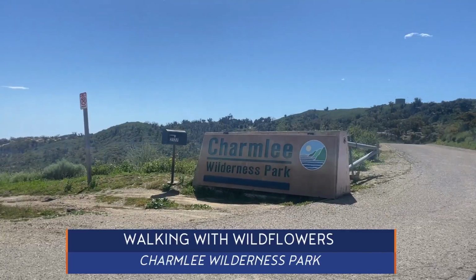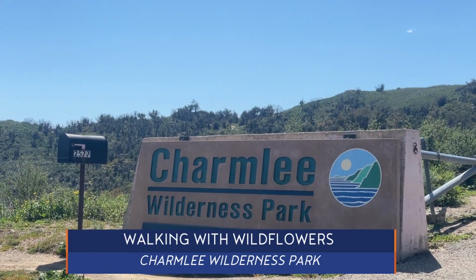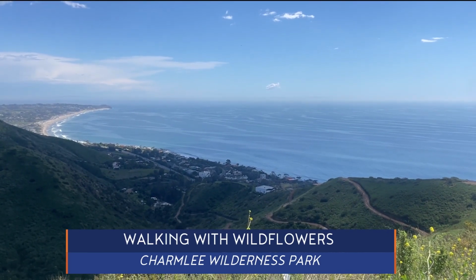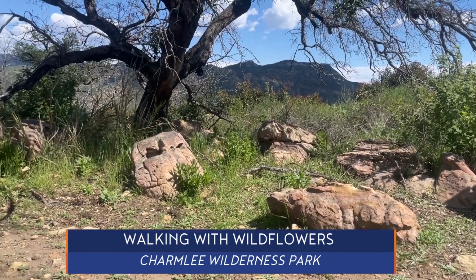Spring wildflowers are blooming, making for spectacular sights on the trails. This weekend, the city hosted a hike at Charmlee Wilderness Park. Hikers learned about the unique plants and wildlife native to the Santa Monica Mountains. It was one of many wildflower hikes happening this spring. The next one is scheduled for Saturday, May 4th. You can register at malibucity.org/register.